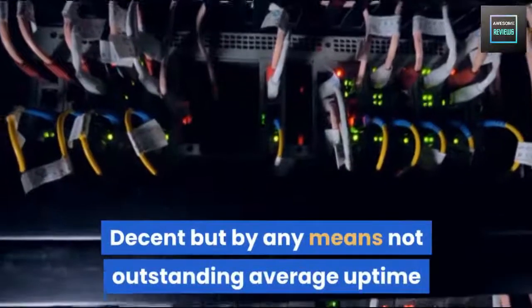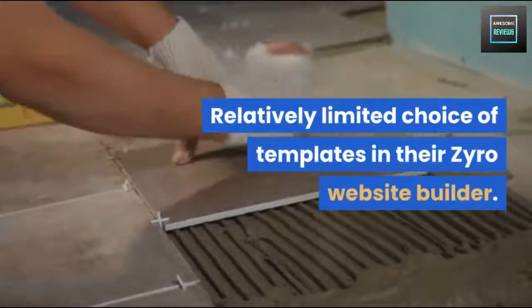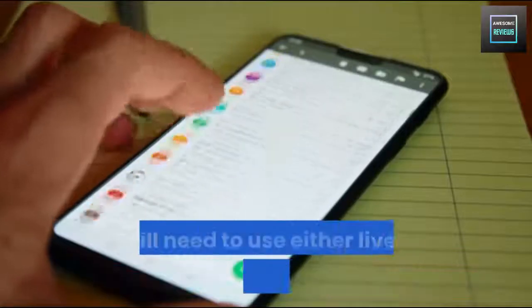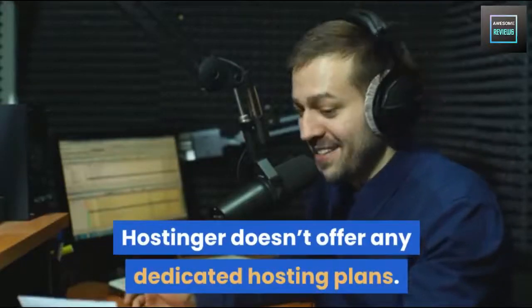Decent but by any means not outstanding average uptime and server response speed readings. Relatively limited choice of templates in their Zyro website builder. No possibility to get support by phone, you will need to use either live chat, email, or contact form instead. Hostinger doesn't offer any dedicated hosting plans.